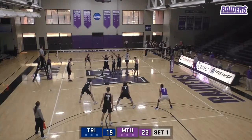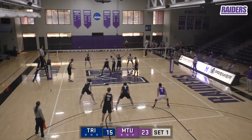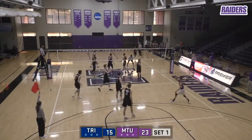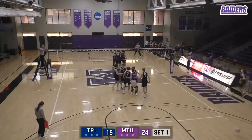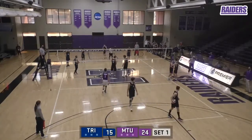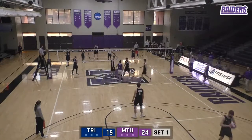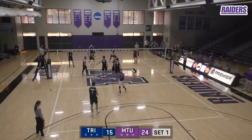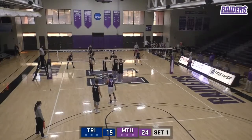Gets it around the block and straight down between every single defender in the back row there for the Purple Raiders. I'll be interested to see what happens next set because I feel like Trine is slowly but surely starting to get momentum. It's just not fast enough considering the Raiders pulled ahead with such a lead. And Santiago Garcia there, wide left there on his serve. Raiders now 24-15 in set point position. Number 1 serving, Jeremy Layden, with 1 point left to go in the set.